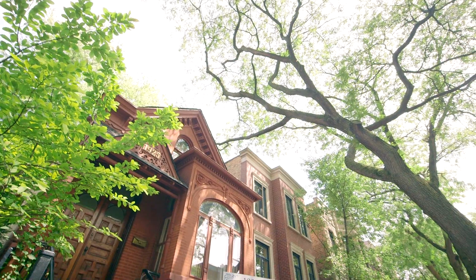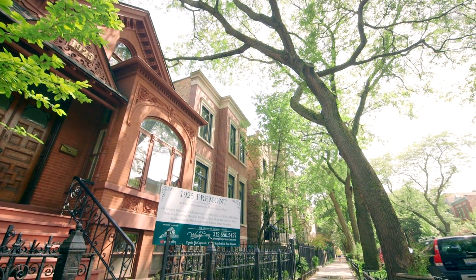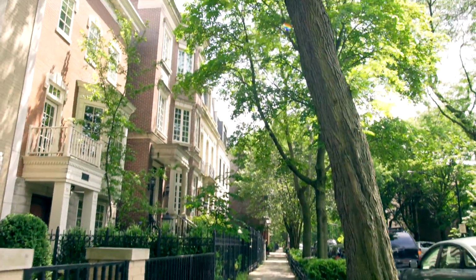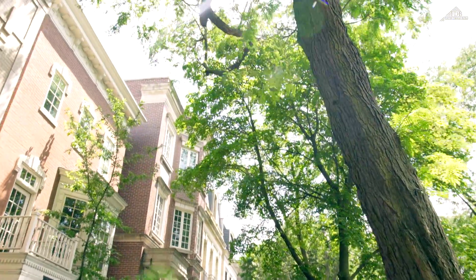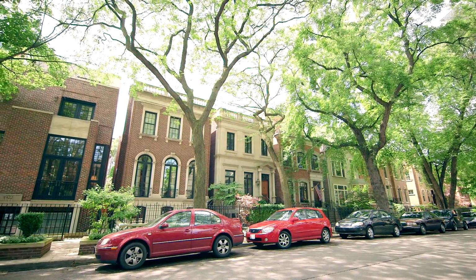When you go down the 1900 block of Fremont, you will see a variety of architecture. You'll see new apartment buildings, you'll see new construction homes, you'll see old apartment buildings and brownstones and graystones and everything in between. But a worker's cottage like this, on this block, is very, very unique. The house was constructed in 1891 and is considered probably the finest example of cottage-style architecture in Chicago.